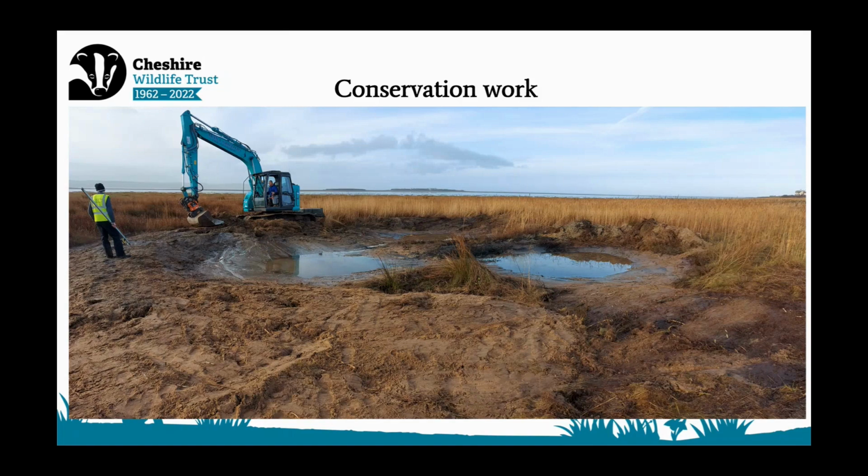So during January last year, we also carried out a project to create some brand new breeding ponds for the natterjacks on this site. These have established incredibly quickly, and we've already had to cut back the reed beds around them this year because it's just spread. But the ponds are really settled in, and the natterjacks have taken up residence in this new area, which is fantastic. And it means that we've created additional habitat to support the hopeful increase in the numbers of this species at this site.